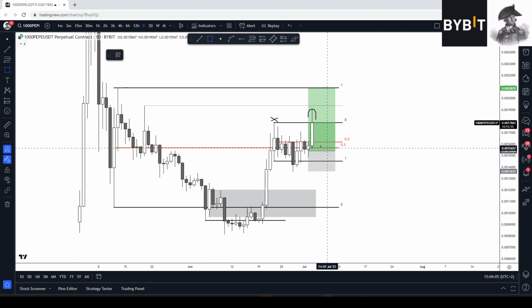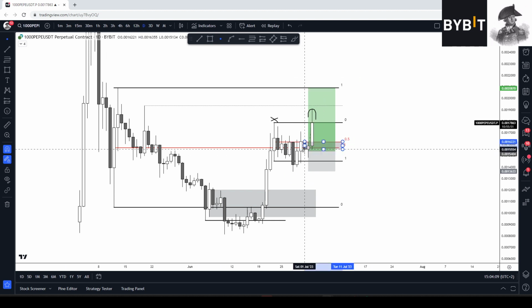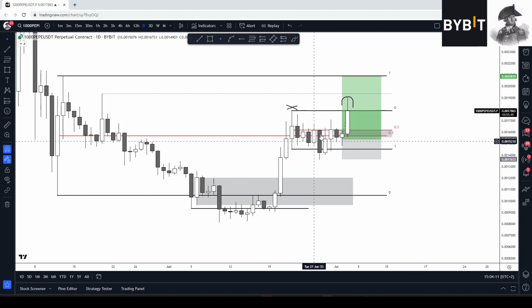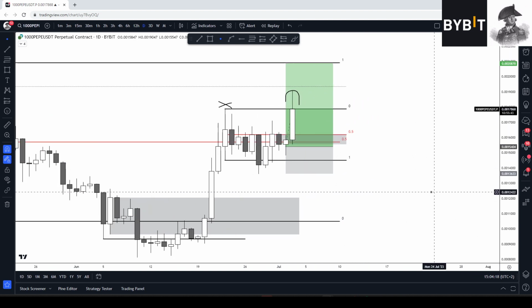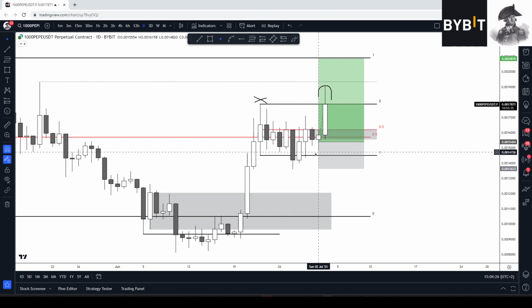I might as well just hold because invalidation at that point is pretty clean, simply below the area that led to the up move. And I think we have a beautiful resistance into support flip at that point, and a clean invalidation below our high time frame range mean and below our low time frame range mean. So at that point, I might as well just trail my stops to break even, right? Because that would be the new invalidation.